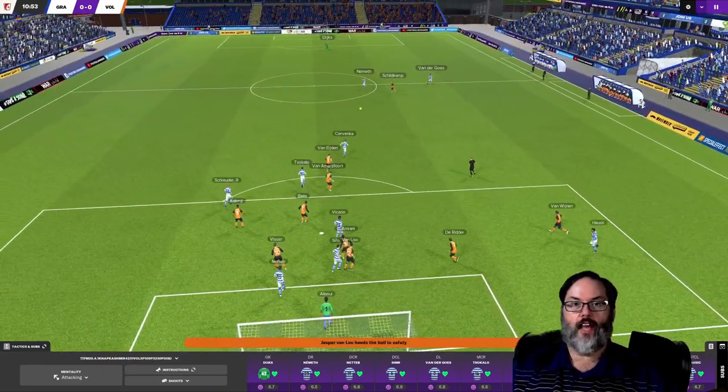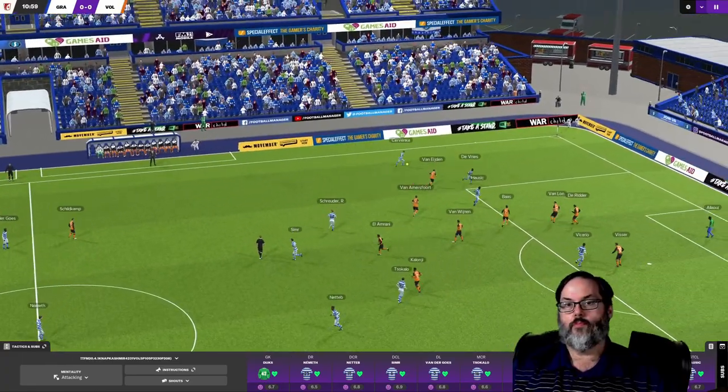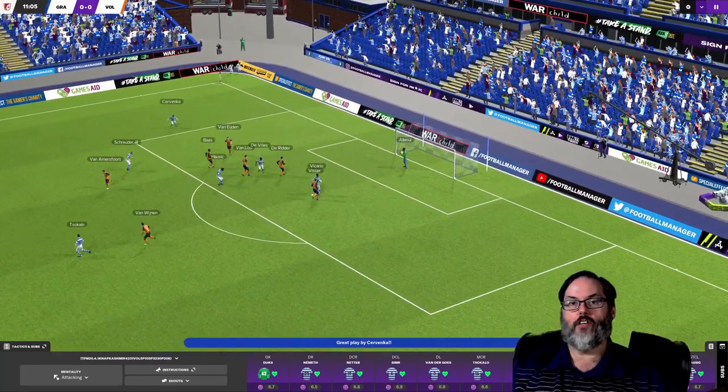DeVries, let's head it out. Cervenka brings it back up that flank. There's a cross in. Header's on target.